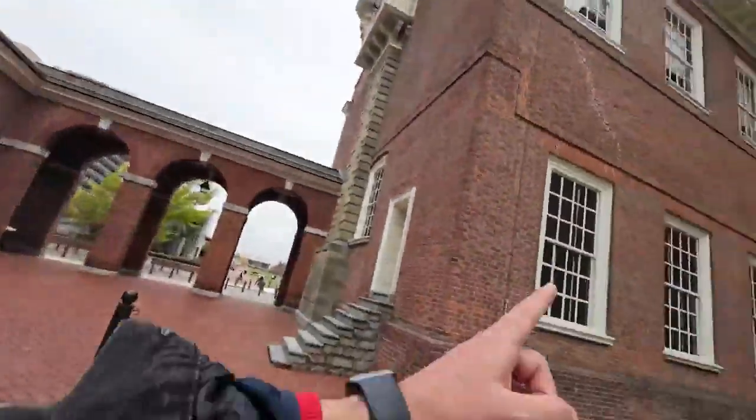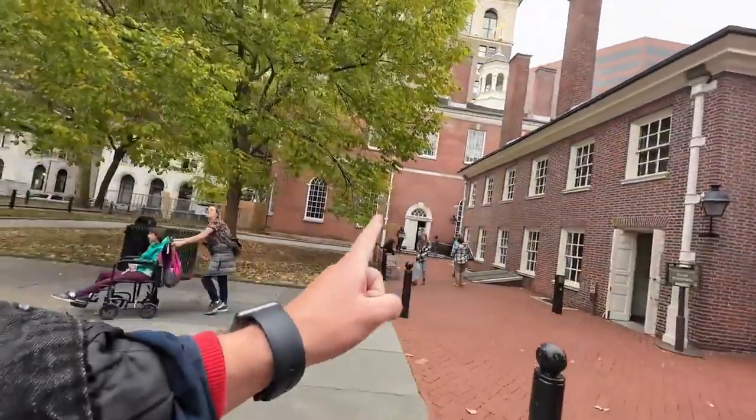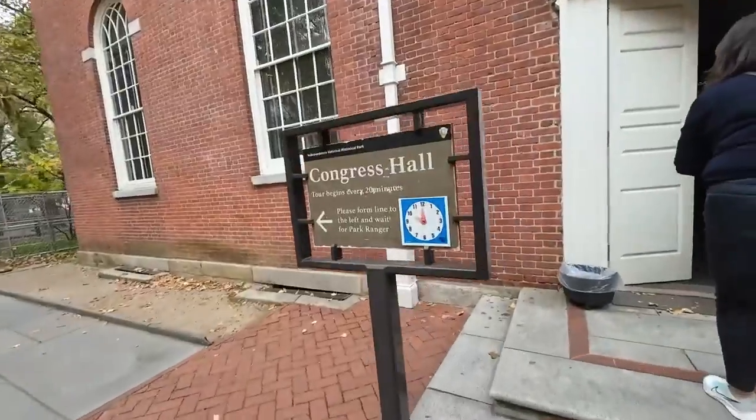Original documents from the 1700s. So we have one more building we're allowed to go inside. So this is Independence Hall, and then this one is called Great Essentials, and we're allowed to go in this one too. So this building is called Congress Hall, and you can't go in there unless you're on a tour, and the tour starts in 2 minutes, so they're gonna let me join. Thank you.